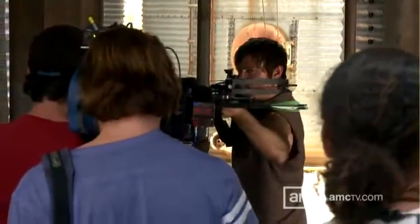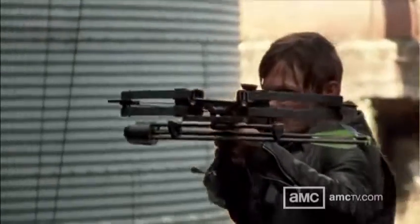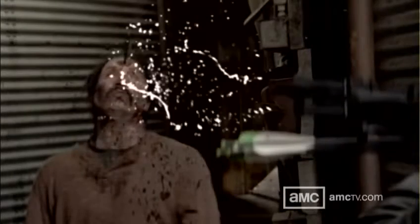We see Norman start shooting zombies. And I shoot one walker through the head. Norman hits one point blank right between the eyes with the arrow. We don't actually shoot things, we don't actually stab things through the head, but the visual effects guys make it look awesome.